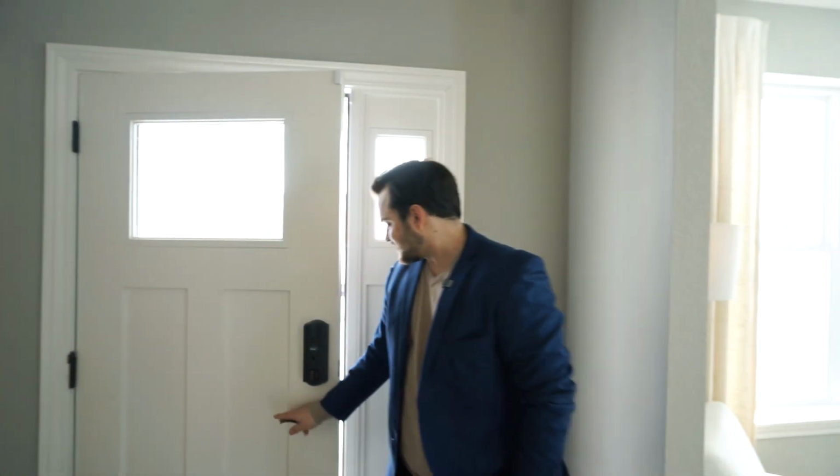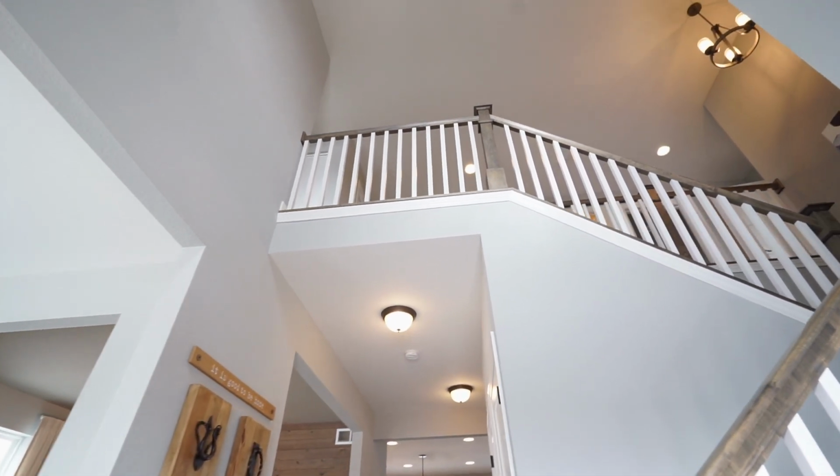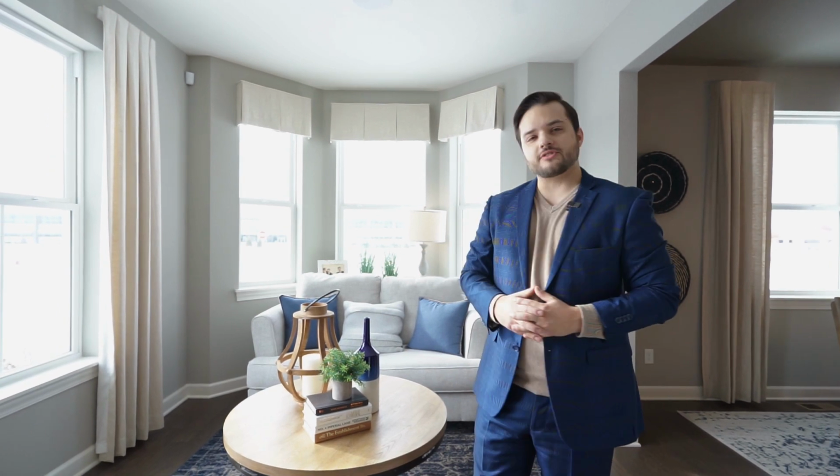All right. So when you enter the Sheridan II, you are greeted with tons of natural light with this stunning two-story foyer. Coming off the foyer, we have the beautiful flex room. Now this room, as you can tell from the name, has a wide variety of uses. We have it set up as more of a formal sitting room.